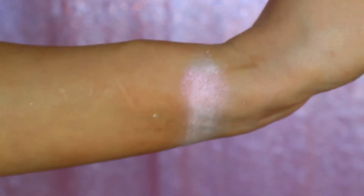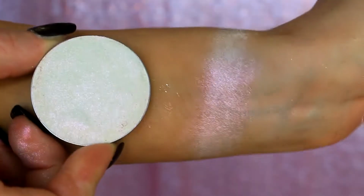They describe it, and I quote, as a sunset in a pressed powder. This is a really beautiful, just true iridescent pinky kind of silvery highlight. Now this highlight is definitely on the lighter spectrum of things here. I would say that if you have super fair skin to maybe light medium, maybe medium skin, I think this highlight wouldn't wash you out, but if you do have deeper skin, this might be a little bit too light for you.